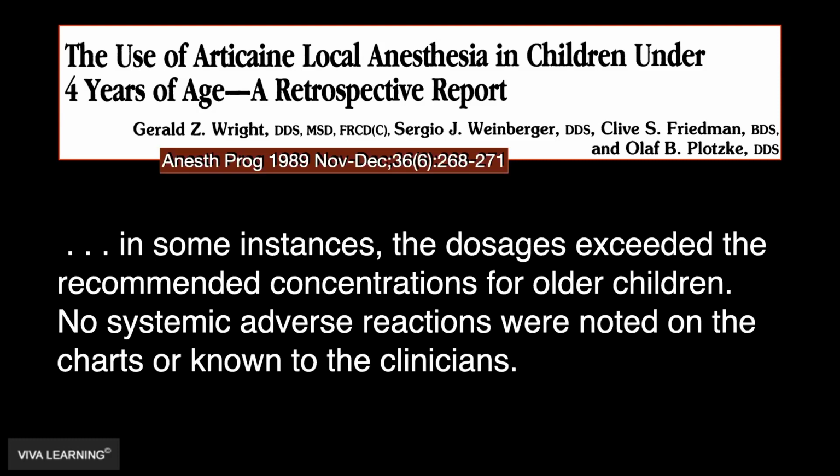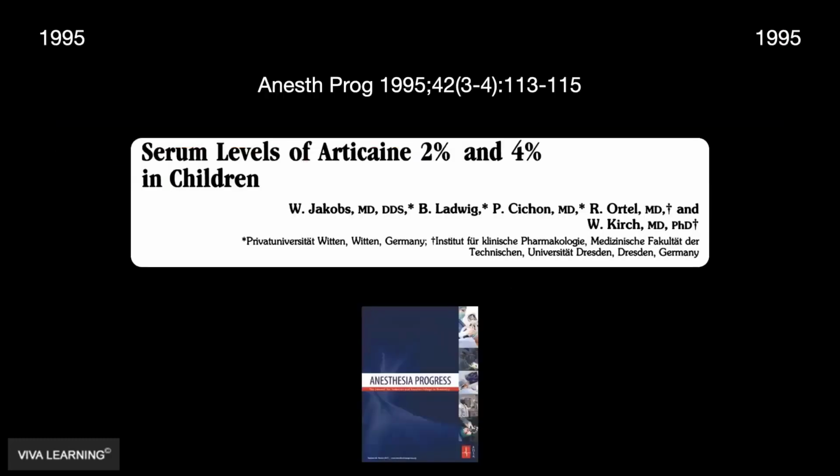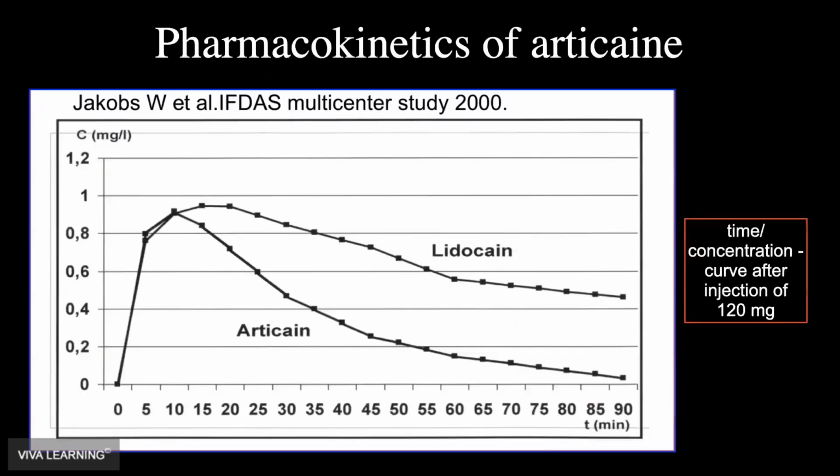And what did they find? No systemic adverse effects were noted on the charts or known to the clinicians. And their conclusion was that the present report provides initial evidence for the use of articaine in patients under 4 years of age. I showed you this. This is the serum levels of articaine. You saw that a little bit earlier. Basically, simply showing you how articaine is eliminated from the cardiovascular system so much more rapidly than other amide local anesthetics.